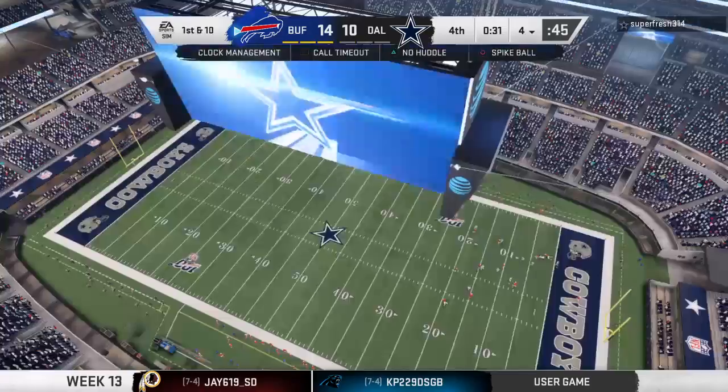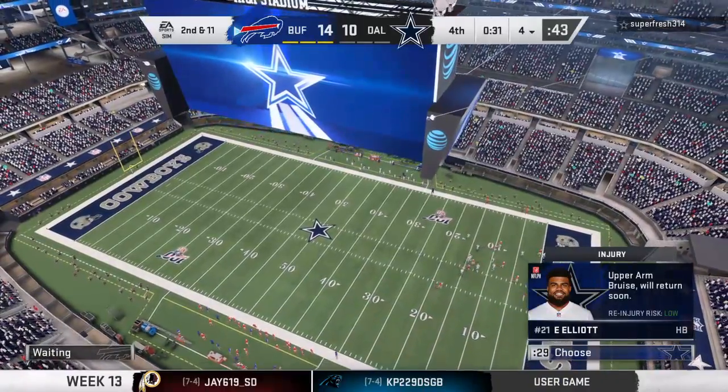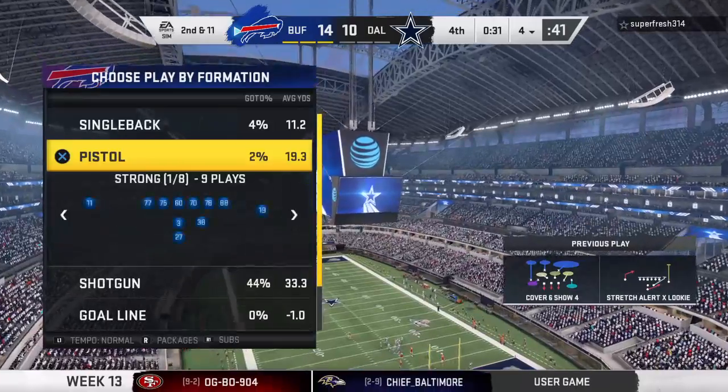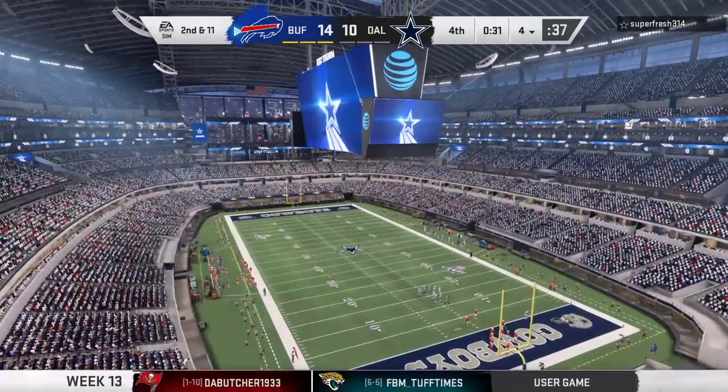And I think this defense knew what was coming as he is smothered behind the line. The Cowboys signal for their 3rd and final timeout as they'll stop it with a little over 30 ticks to go in the football game.